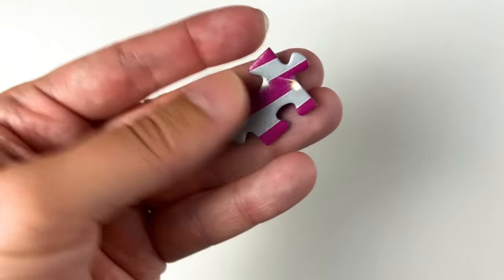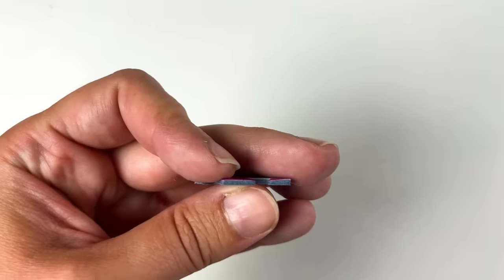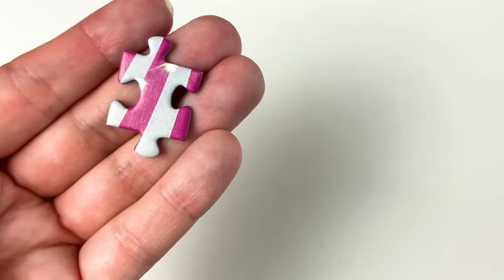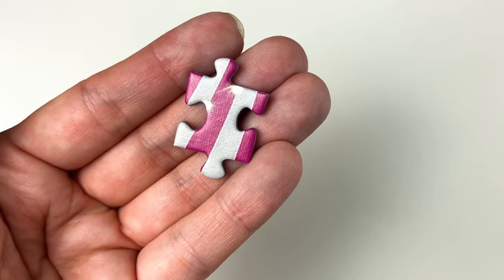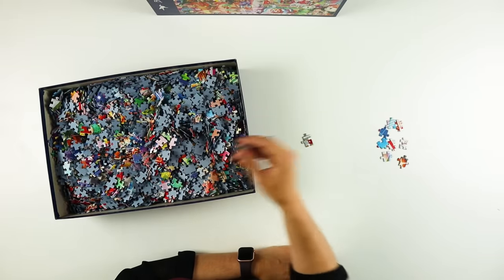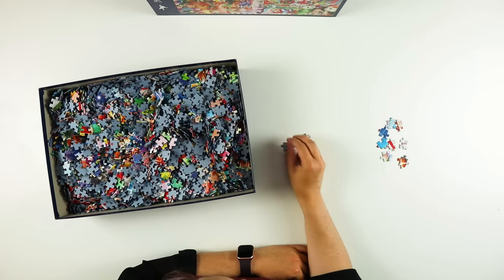These pieces are a decent thickness, but I wouldn't call them chunky. They're more on the thin side of the spectrum, but they're not too bad and look to be quite matte. They've got a little bit of a woven finish to them, so that's really nice. I like that. And the quality of the image on the pieces seems to be really clear and bright.